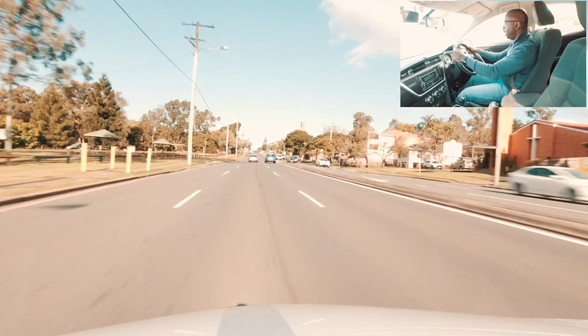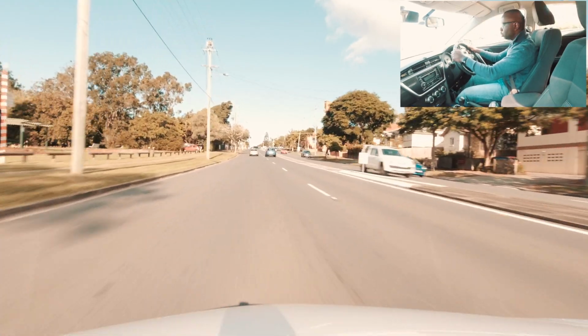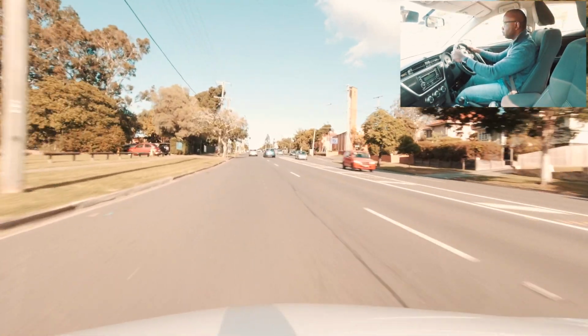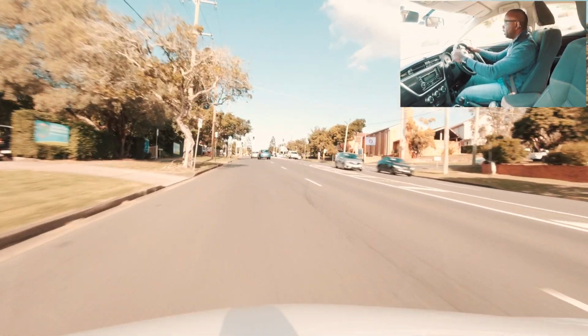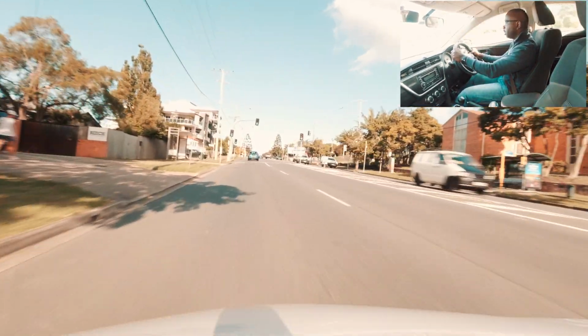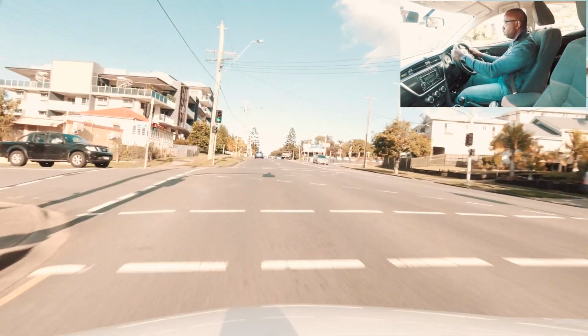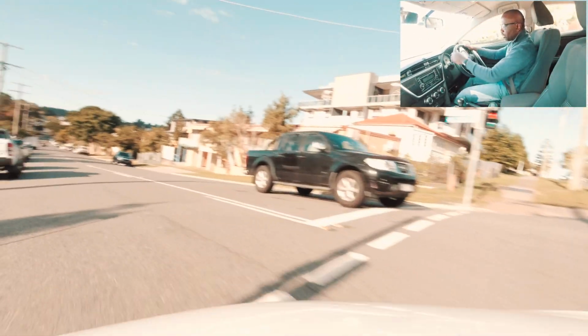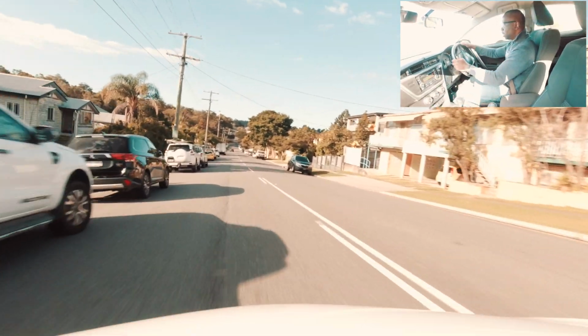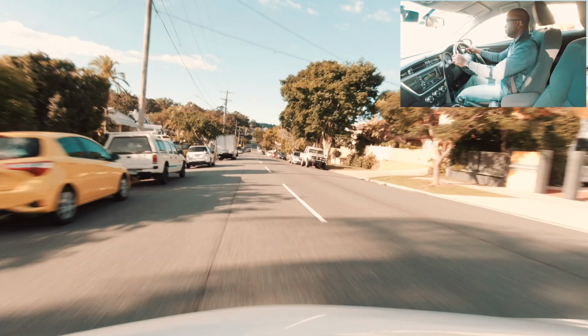There's another lane on the left, it's joining this one, so I'm gonna check my mirrors. I'm also gonna do a quick shoulder check on the left. Let's say the examiner has asked me to go left, so I'm gonna indicate left, slow down, check my mirrors, and then I can turn because the traffic light is green. Once I turn in this street, I don't see the speed limit, so I'm gonna assume it's 50.